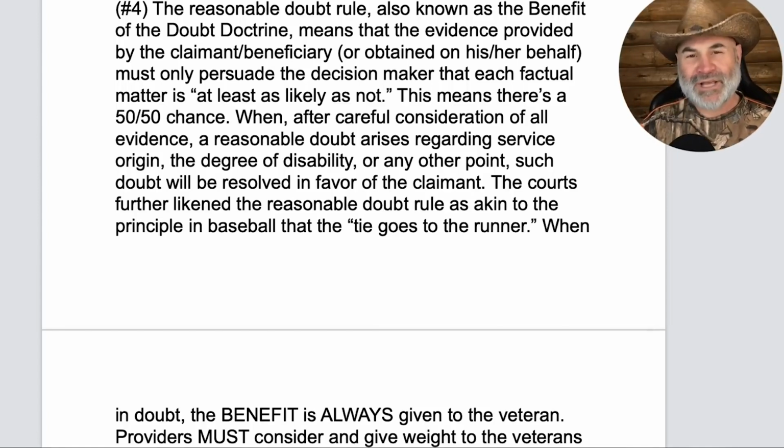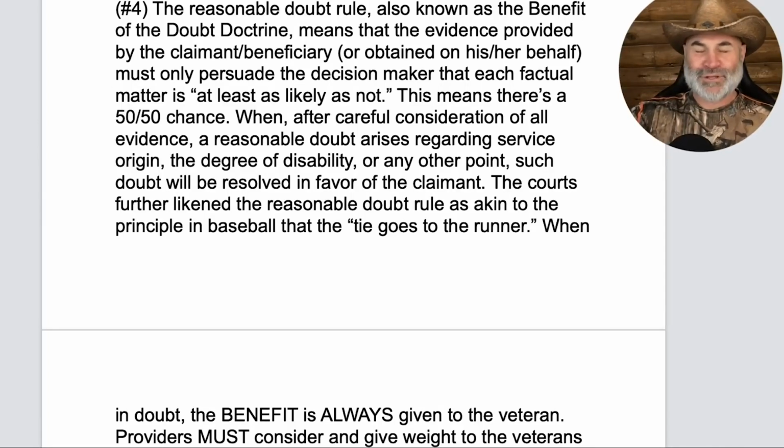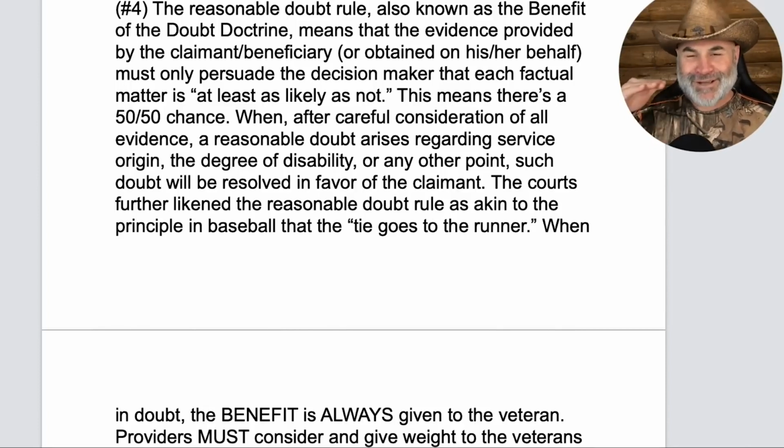This is why we have the appeals process with things like higher level reviews and supplemental claims. If there's a clear tie that you could see on paper, but the VA couldn't see it, then you file for a higher level review and you hope they can pick it up and see it. Eventually, as you go your way through the appeals process, the tie will go to the veteran. We're trying to get it to go to the veteran as soon as possible so you're not wasting time and stressing out more about your mental health claim.